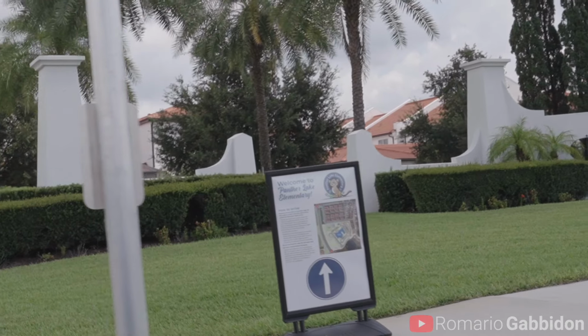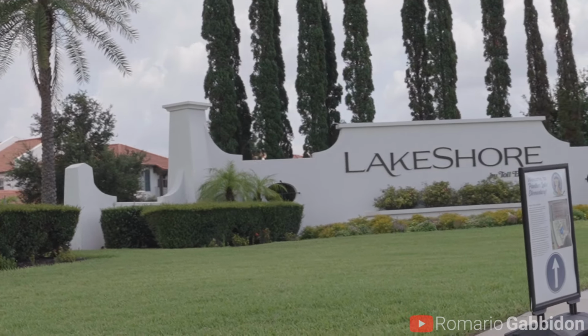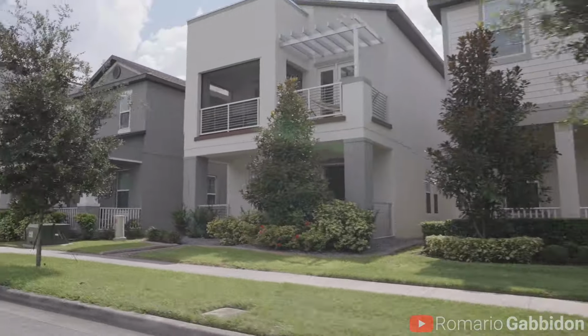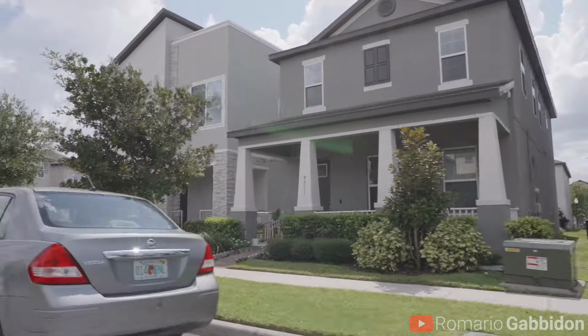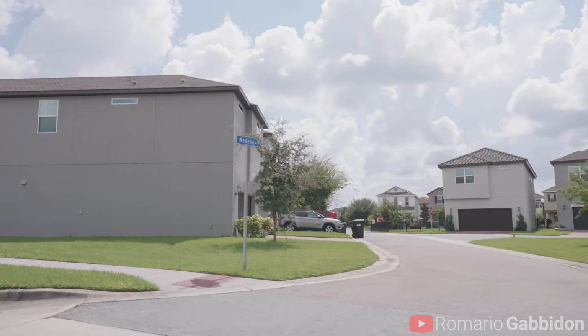And one thing I would note about Seidel is that they have a lot of communities here that are very notable, by reputable builders. You're talking Lakeshore by Toll Brothers. You have Latham Park by Ashton Woods. You have where we are right now, which is Watermark by Meritage Homes. For the most part, you're buying a solid home here in Watermark. Really beautiful community, as you can see. This is one of their amenities.